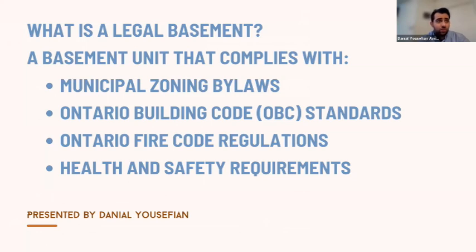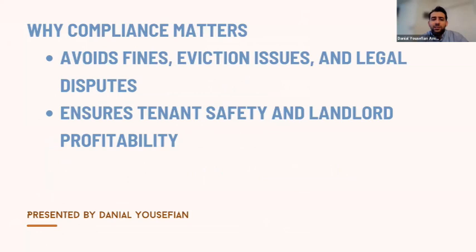If you hear, oh, buy this house, you're going to rent out the main floor and rent out the basement separately, you're going to be perfectly fine, that can be challenging sometimes. It's not always true. So why does this compliance matter? It avoids fines, eviction issues, and legal disputes. We don't want to open up our clients to landlord and tenant court disputes or city bylaw issues, right?